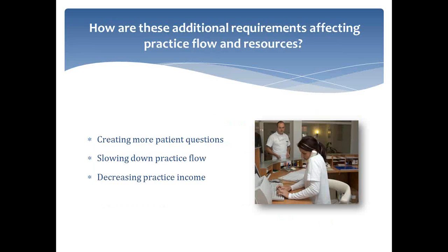We can help. Well, and I know we're going to talk more about coordination of care in a little bit, so I'll save those questions for then. For now, how are these additional requirements affecting practice flow and resources inside a practice?